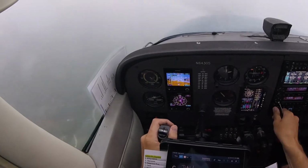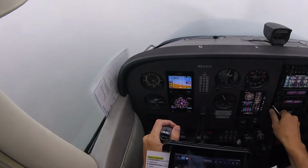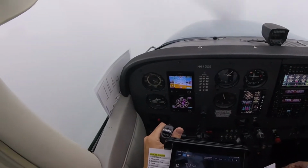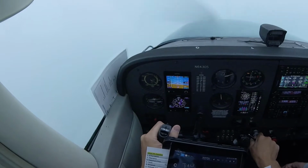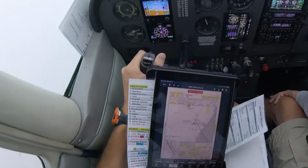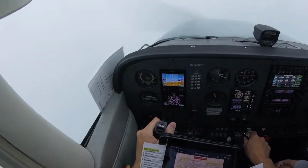Boston, good morning. Kronos 16 is off Portsmouth, 1,600, climbing 3,000, heading 240. Kronos 16, Boston, ident. Kronos 16, radar contact. Maintain 10,000, leaving 5,000, turn left, direct EXALT. 10,000, climbing through 5, left turn, direct EXALT, Kronos 16.